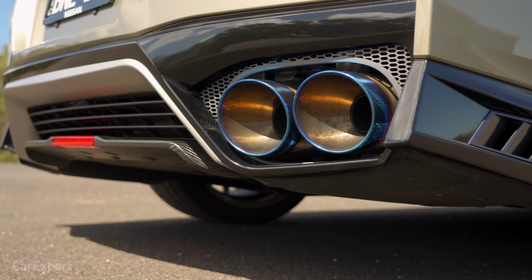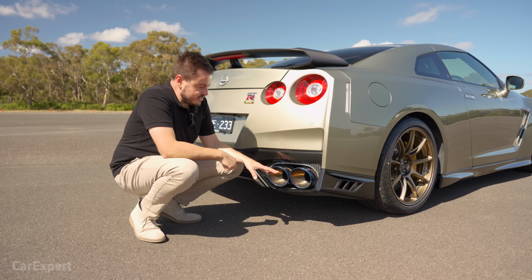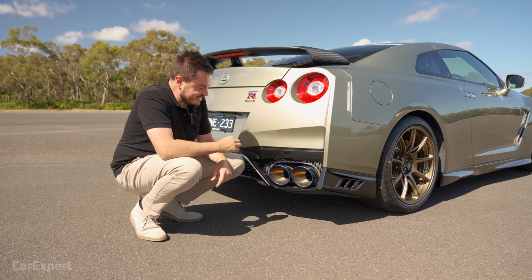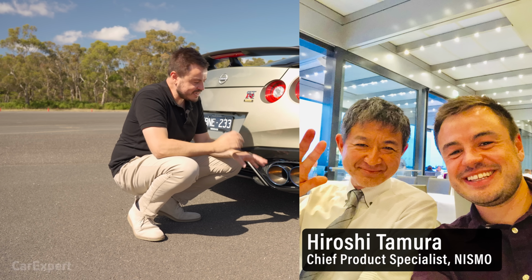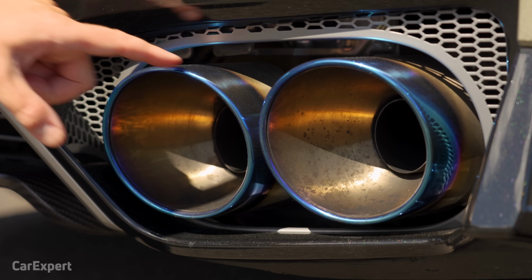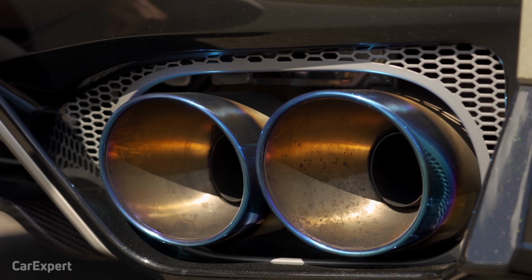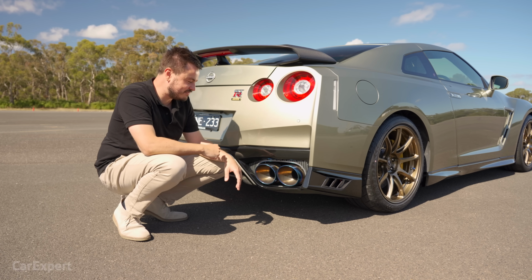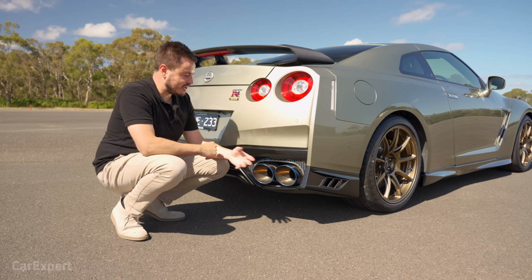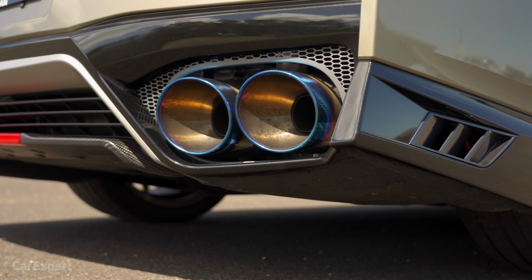Now I wanted to tell you a quick story about the exhaust, as these flies infest my face. It is a titanium exhaust, and they have used titanium exhaust before on these, but when I was at the Nismo launch in Germany, I had an interesting chat with Tamura-san, who effectively said people didn't know it was a titanium exhaust until it heated up and went that blue color. So for the tips, they actually made them permanently that color so that you could tell it was a titanium exhaust and you didn't have to wait for the car to get warm. So it is funny how the functionality of a titanium exhaust being lighter is overridden by style when it comes to everyone needing to know that your exhaust is actually titanium.